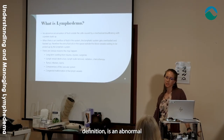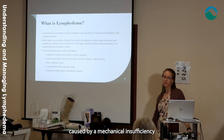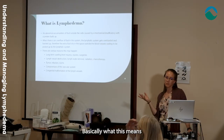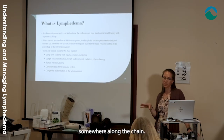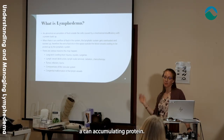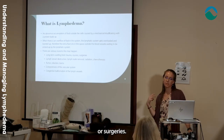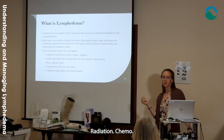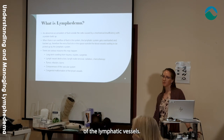So lymphedema, by definition, is an abnormal accumulation of fluid outside of the cells caused by a mechanical insufficiency with a protein buildup. The protein is important with the lymphedema. Basically what this means is there's an insufficiency within the parts of the lymphatic system somewhere along the chain. Therefore the fluid just kind of sits outside the cells, waiting to be picked up, accumulating protein. It can be caused by trauma, injuries, or surgeries, lymph vessel destruction, node removal, radiation, chemo, tumors, burns, infections, compromises of the vascular system, or congenital malformation of the lymphatic vessels.